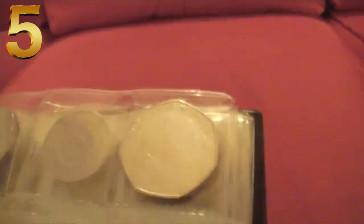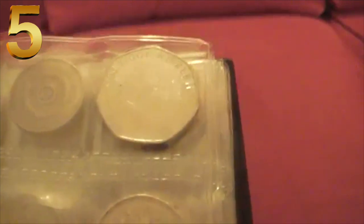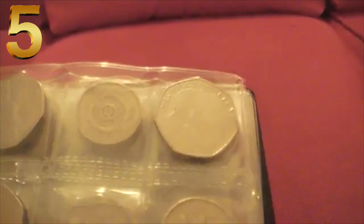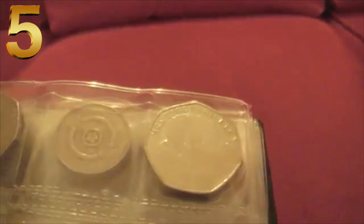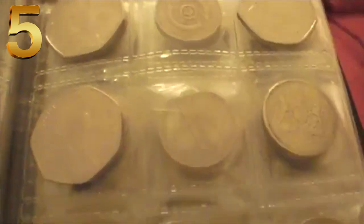Tiggy Winkle. There are commoner, but I would not sell this for more than 79p. I've got about 12 of these. They're very, very common. Get them way too often, actually. I'm getting sick of looking at them. Squirrel Nutkin. Second rarest Beatrix Potter one, but I've still got a few of them, so about £2 to £3. And then Team GB I don't have, but that's common as well, a couple of pounds.